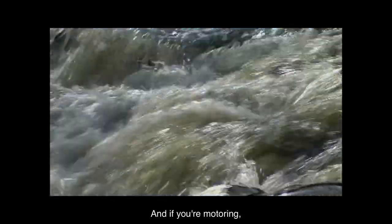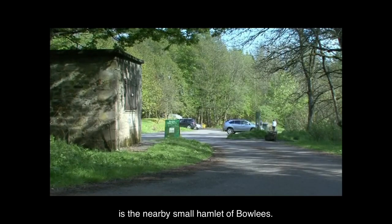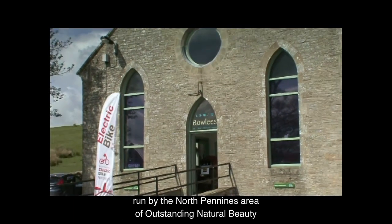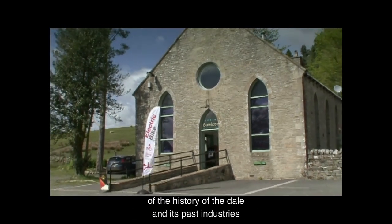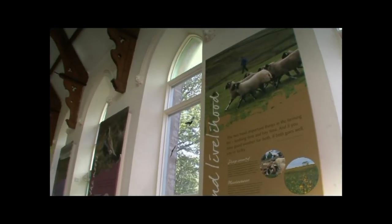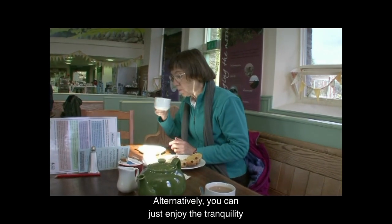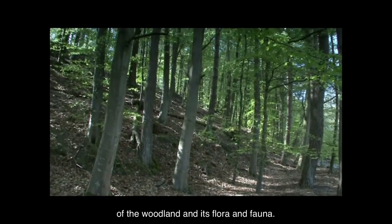And if you're motoring, a great place to park the car is the nearby small hamlet of Bowlees. Bowlees Visitor Centre, run by the North Pennines Area of Outstanding Natural Beauty, is where you can learn a little bit of the history of the Dale and its past industries and lead mining. Alternatively, you can just enjoy the tranquility of the woodland and its flora and fauna.